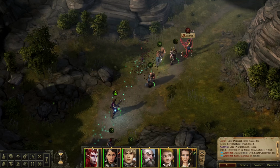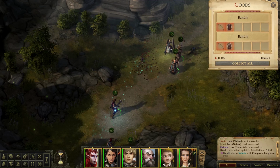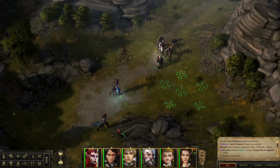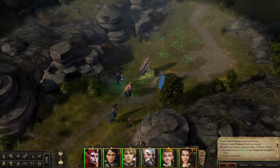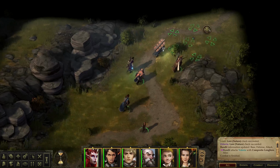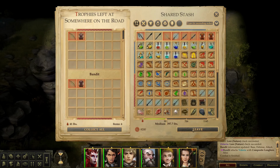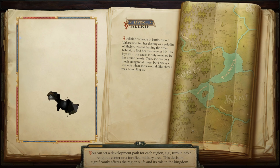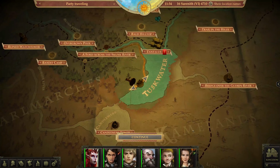Oh, look! I am not impressed. Your random encounter was a waste of time. There was no meaningful loot or anything. Two bandits with bows.